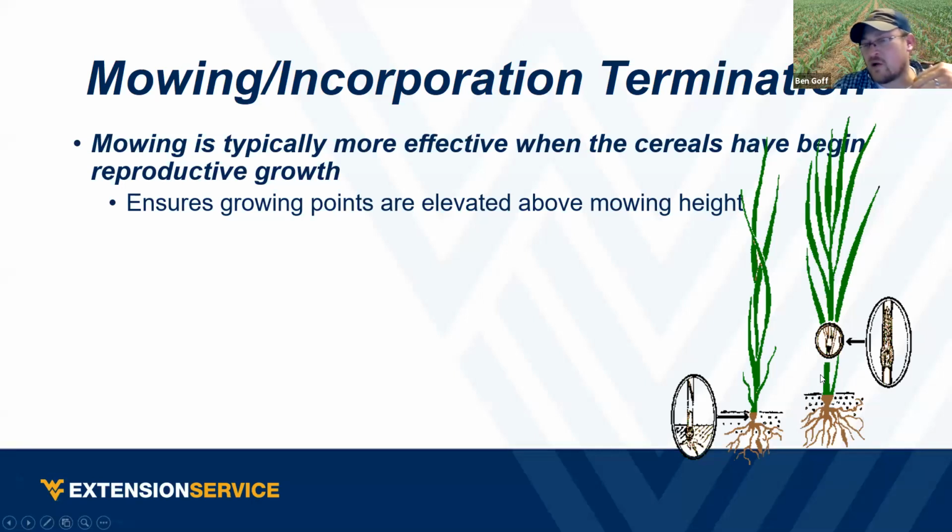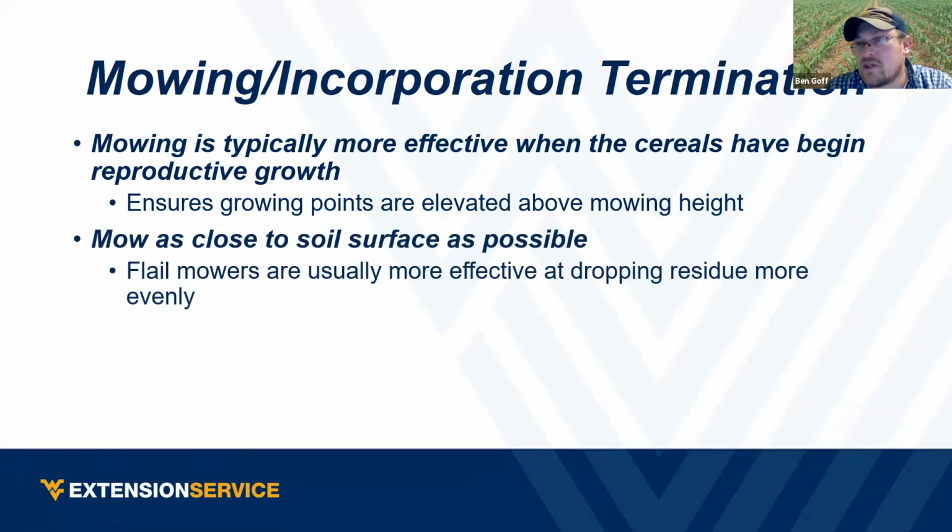As it matures, you don't have to actually see a seed head yet. It actually pushes its way above ground. So a lot of times you get about the 18 inches, like I talked about, it's far enough that when you mow it, it's going to kill it off. Even then, mow it as close as you can.